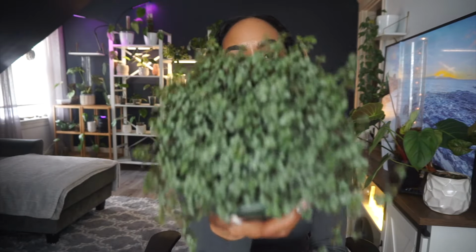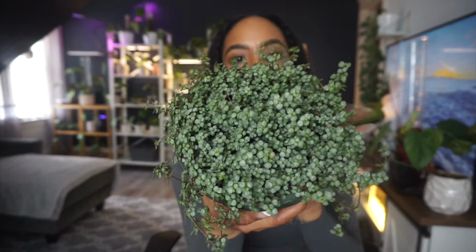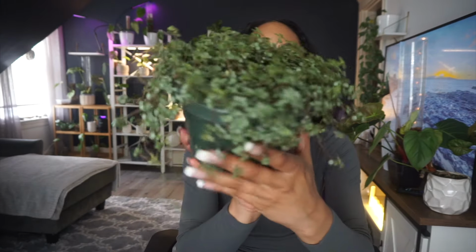Okay, the first plant that I picked up on my birthday last weekend is this Pilea glauca. I've had one of these in the past before. It was a lot bigger than this one. It did die a couple of years ago, so when I saw this one at my favorite plant shop, I had to pick it up. Anytime I see a Pilea glauca, I always pick it up because it is very nostalgic for me. When I first started my plant collection, I think I had about 10 plants, and this was one of them.